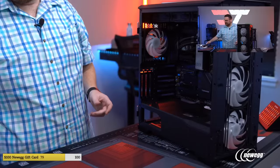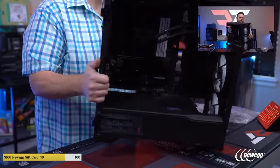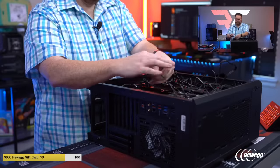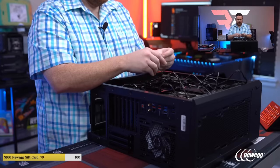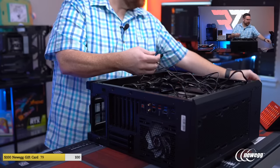Okay, now we got our exhaust fan hooked up. Makes me happy. Okay, now what we gotta do is daisy chain all these together. So that's our middle fan. Let's go top down.